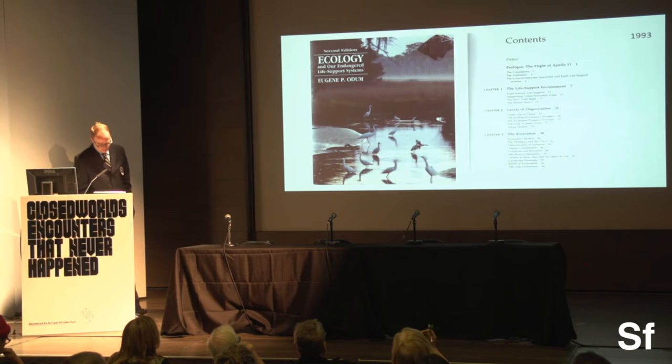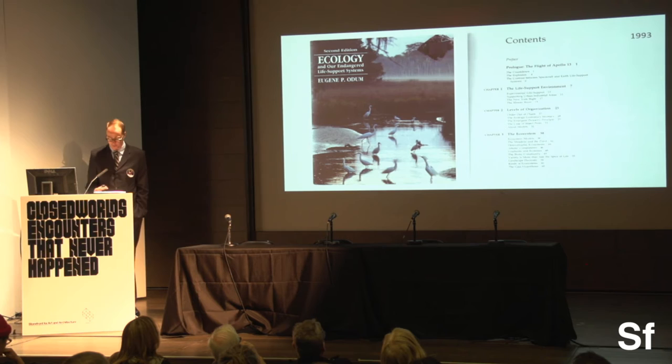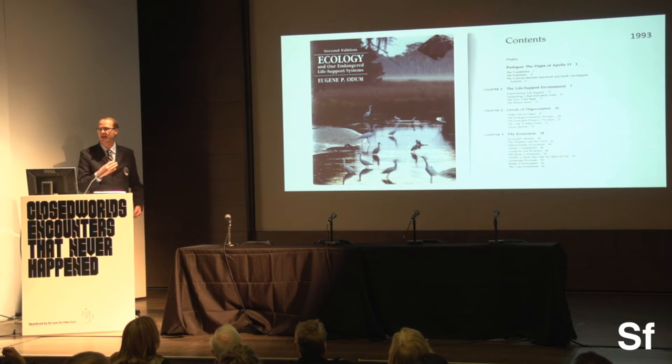And here's another great one, a standard textbook in ecology inspired by Apollo 13, which was also a great spaceship, by the way. Notice that ecologists even use our terminology, our life support systems. I asked you to notice that term, and it appears in the textbook in ecology.